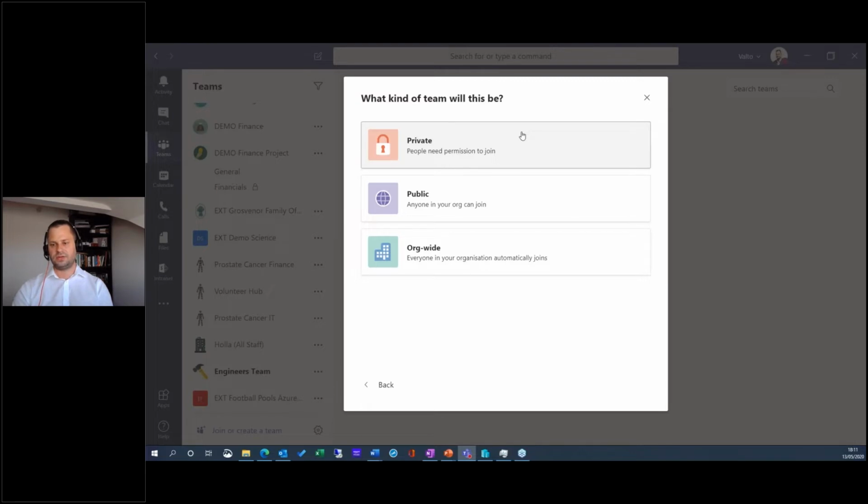We can also choose build a team from scratch, and that gives me 3 different options that I'm able to pick from. So the first type of team is a private team. They're perfect for perhaps the departmental functions where I might have a team for HR, and obviously we'd only want HR people to have access to that team. So it's restricting who can see that, and they would need to get approval to be able to join that.